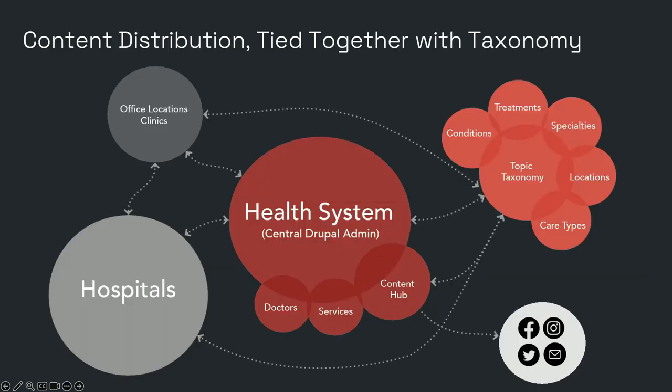What we're seeing more and more is health systems coming to us that are building a central brand or a central health system. Maybe it's a new one, maybe it's an existing one, maybe it's one that's rebranded, and through a variety of mergers and other acquisitions they're bringing more hospitals, more delivery networks, more locations into their brand ecosystem. So what we've started to do is build essentially a health system Drupal install. And through content distribution tied together by taxonomy, we can create hospital sites, clinic sites, location sites, all driven by this central database. So what does that look like?